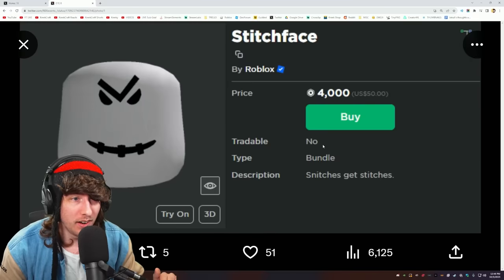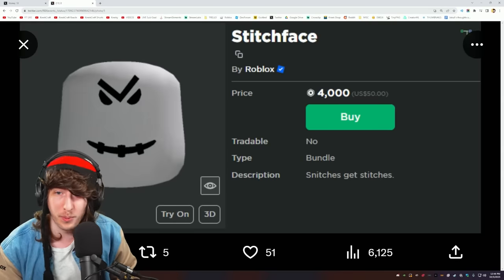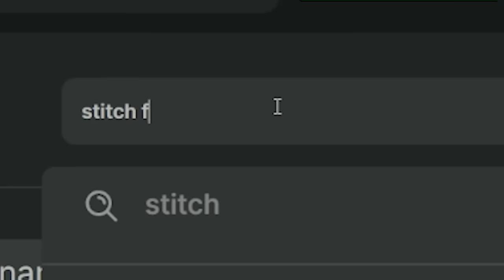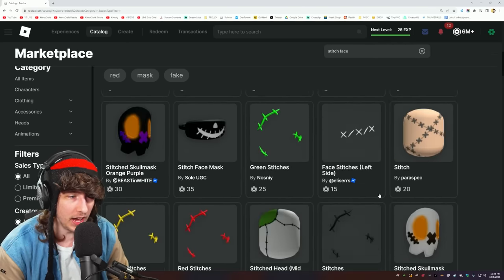Day two. What is this? What is this? 4,000 Robux. $50 US. Stitch face. No way. This can't be real. This cannot be real. We got to look at this. Go to the catalog. Let's look up Stitch face. Here it is right here. Enter. Well, there's a lot of Stitch face items. I'm not seeing it though.